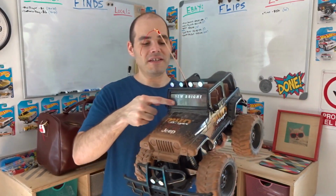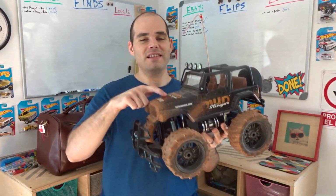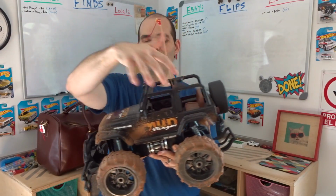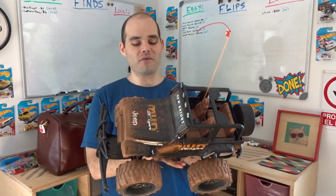I kind of thought someone might be into that. Now, one of the problems with this one is that the windshield's kind of scratched up, so that might devalue it a little bit. Now, you don't sell the whole thing. What you do is you take the body off and you just sell the body. Now, it's got to be big ones. This is actually kind of small. Usually you want ones even bigger than this. Those will go for really good money.